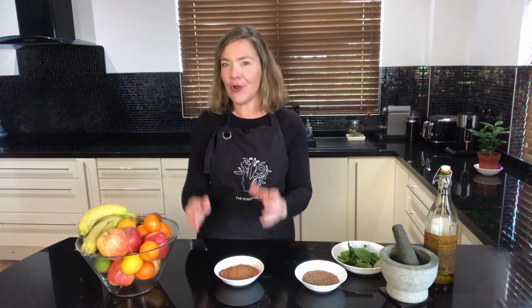Cacao powder, organic cacao powder, is absolutely full of minerals and antioxidant micronutrients. And it's the presence of these and the fermentation process that it goes through that can cause dark chocolate to taste really bitter. If you've tried dark chocolate, you'll no doubt be familiar with it.